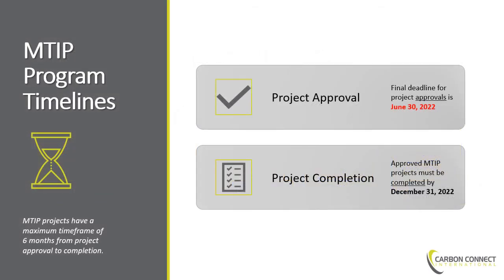Project approvals will continue until June 30th, 2022, or until funds are reserved in full, whichever comes first. Project applications should be submitted for approval well in advance of this date to allow sufficient time for application review and approval. And all approved projects must be completed by December 31st, 2022. Please note that no extensions will be granted beyond this date, and that MTIP projects still have a maximum time frame of 6 months from project approval to completion.